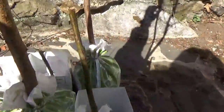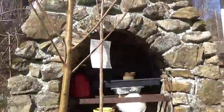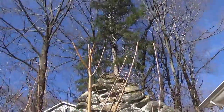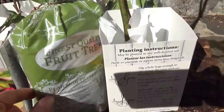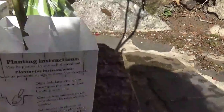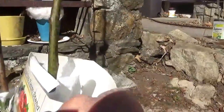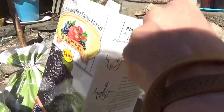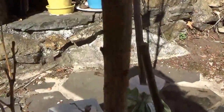So here I have a peach tree. It still has no leaves growing on it, and right next to it, it's in the little package wet container to keep it healthy. And right next to it I have a blackberry. I love blackberries, and they're full of vitamins and minerals also.